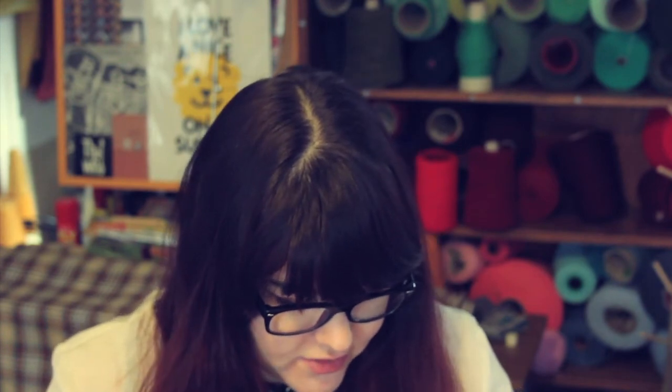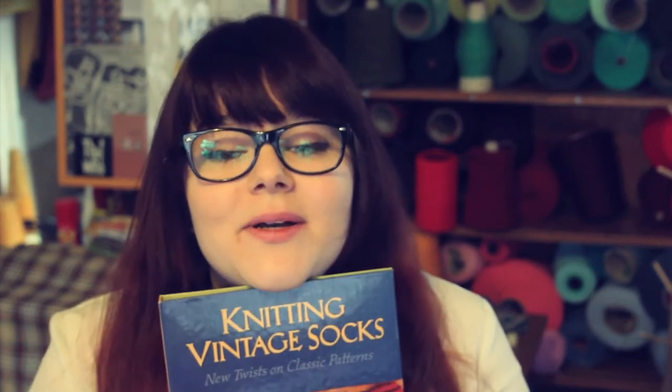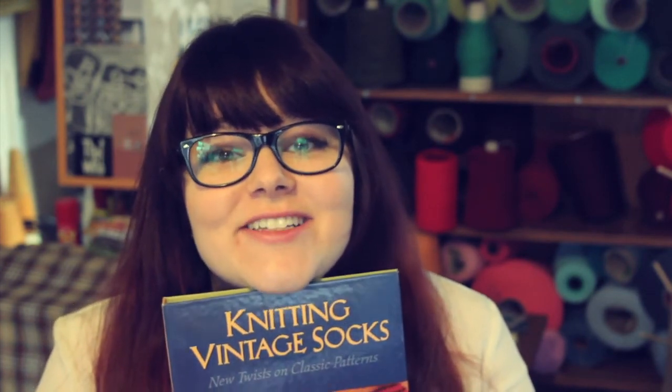You can use tiny needles. I think there's a couple with bigger needles. There's tons of variations of toes and heels. This is pretty much the one book that I need when I'm knitting socks. It's amazing. I'm a big fan of traditional methods, so this is one of my favorite books for knitting socks.